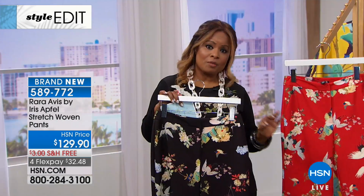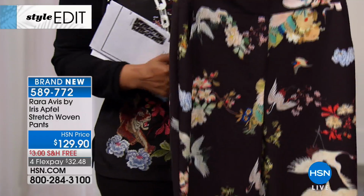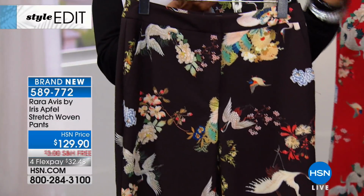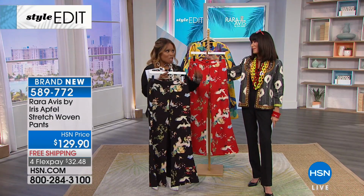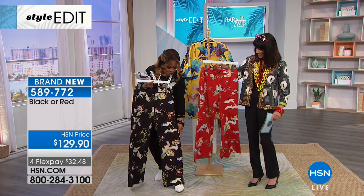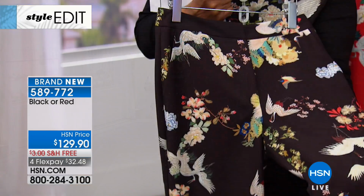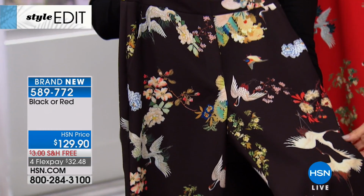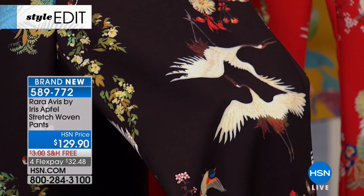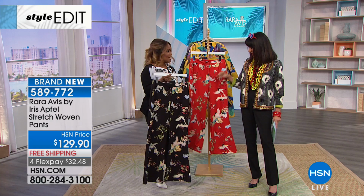I will tell you, wherever you go, wherever you look, there is some type of floral, embroidered, or detailed pant that's in. Be careful when you wear them, because people are going to constantly stop you and compliment you, asking where you got them. Look at how beautiful the fabric is. It drapes so beautifully. The wonderful crane print, you're going to see that throughout. One of Diane's special jackets today also had the beautiful crane on the back.